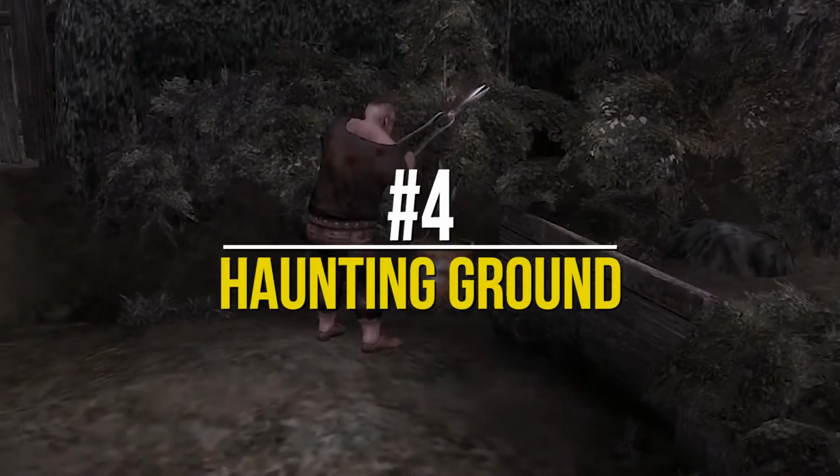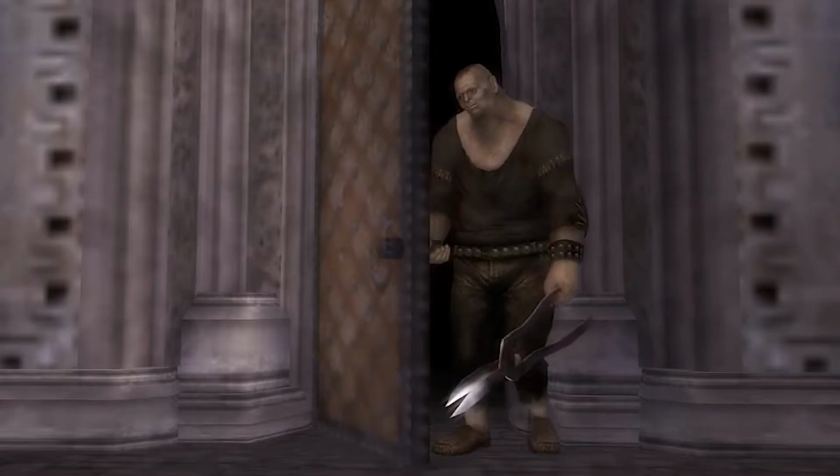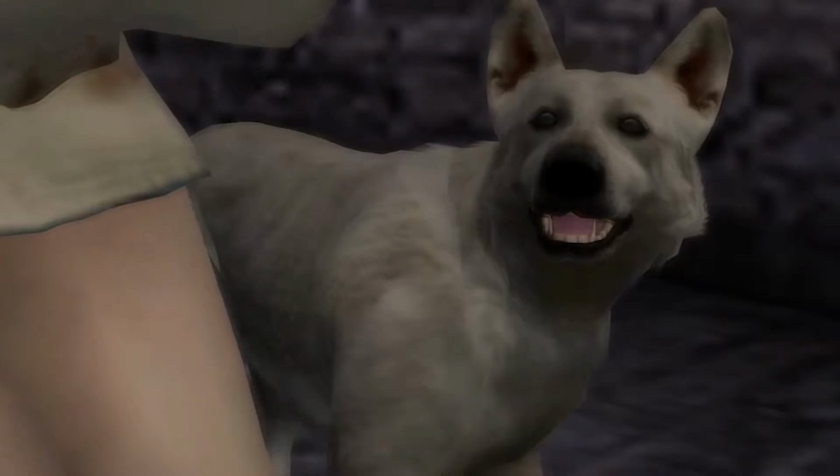Number 4. Hunting Ground. Considering a spiritual successor to Clock Tower 3, Hunting Ground was another survival horror game that saw players controlling Fiona and her brave doggo, Huey.